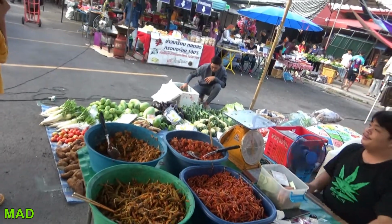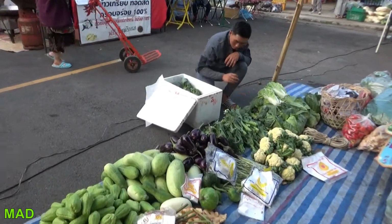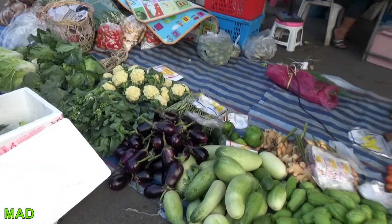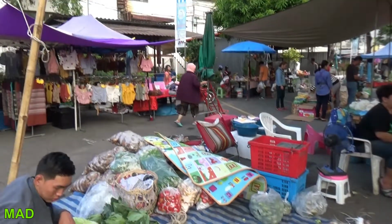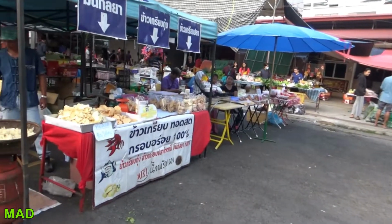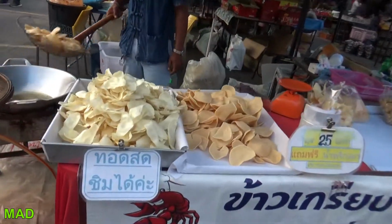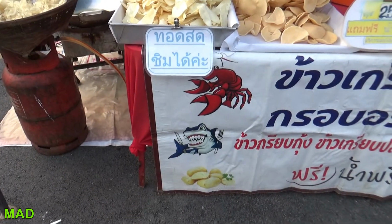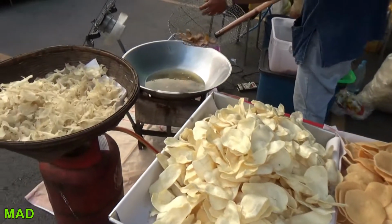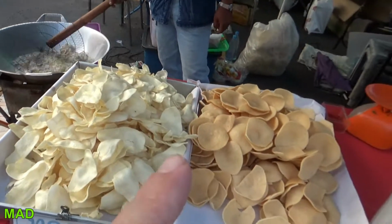Purple eggplant. The one that most of the world know as eggplant is very rare here. But he's got nice ones. They're not huge. But they look really good. What is this? Fish cracker, yeah? Fish cracker, yeah? Look at the shark. Fish cracker. Very nice. These things are addictive.